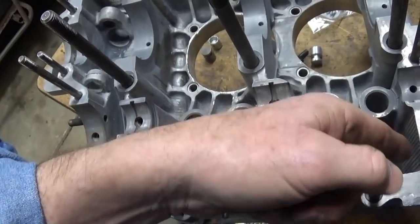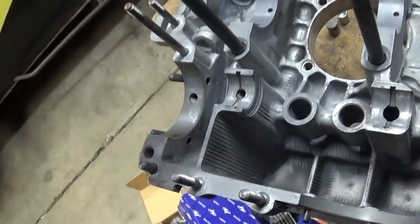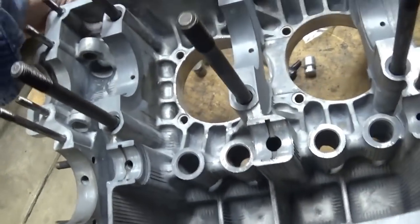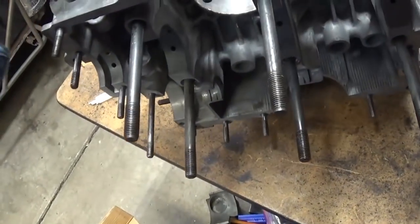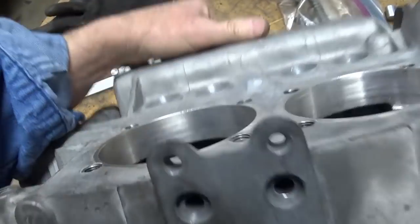I'm not doing anything with that. I'm staying away from the sealing edges here. But when they cut the cases, it seemed like there was a little bit of roughness there, and I want to address that. So, whoop, whoop, whoop. Let's see, will anything fall out? I don't think so. Okay.